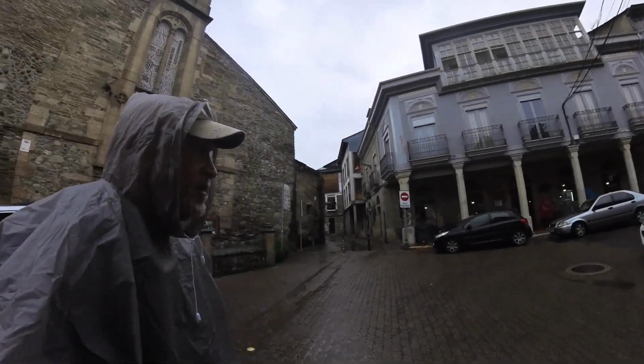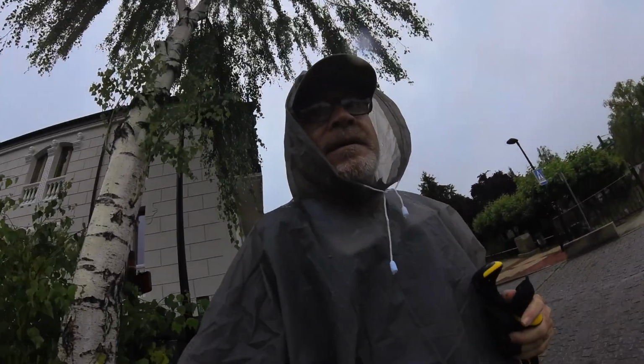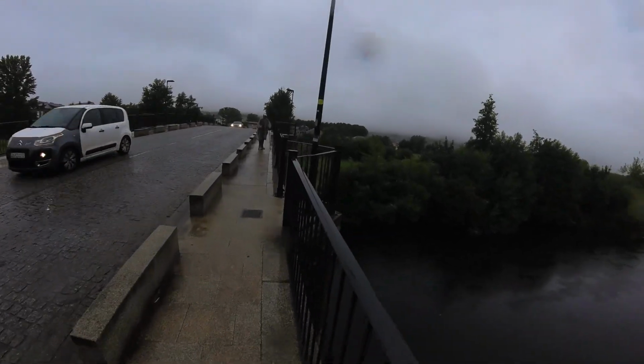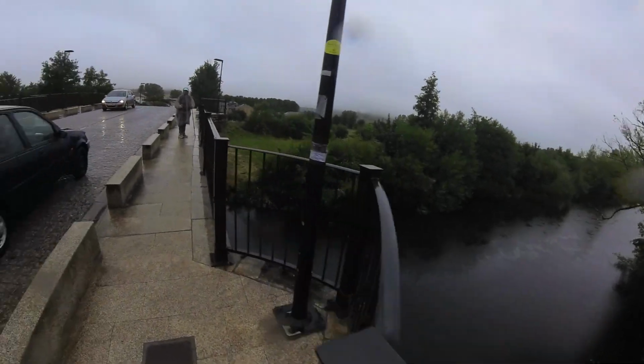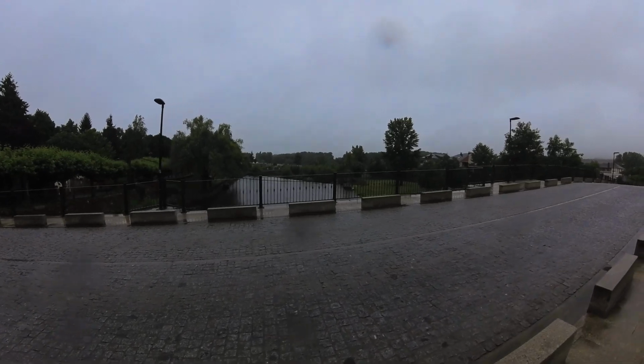So, this is Cacabelos, which is leaving now. We've got about 24 kilometres of walking ahead of us, and it looks like most of that might be in the rain. But we'll see how we pull up. All right, we're heading out. But look at this, crossing the bridge for the Rio Cuya. It's looking a bit swollen. Got a big weir over there where it falls away.